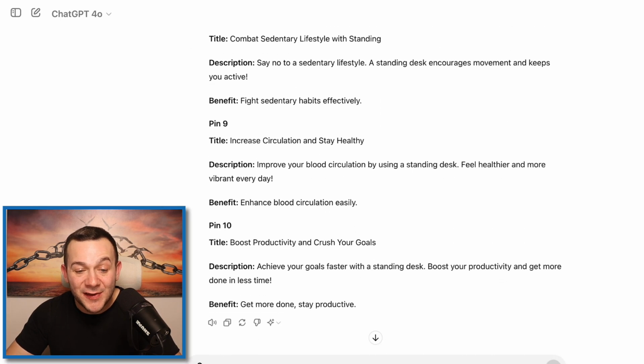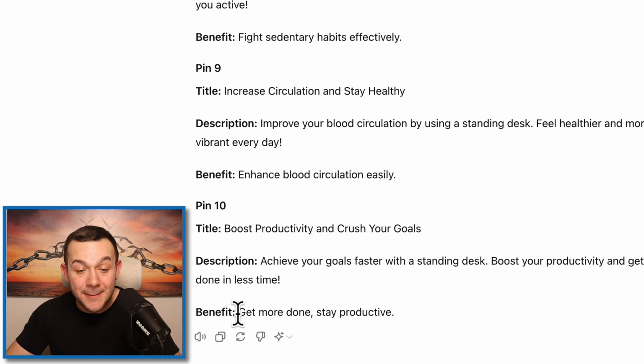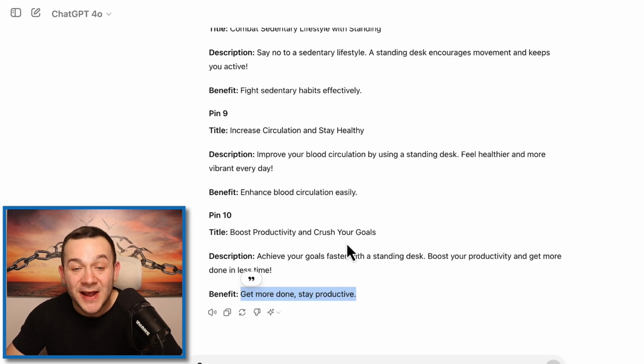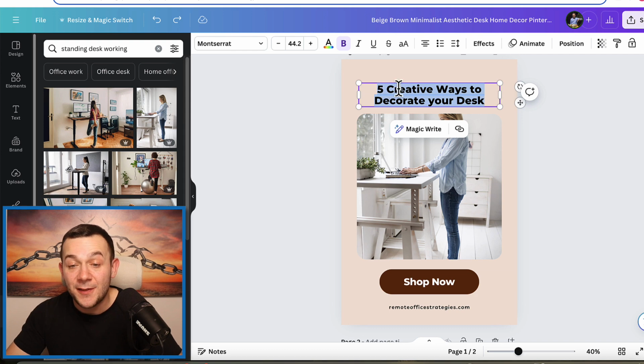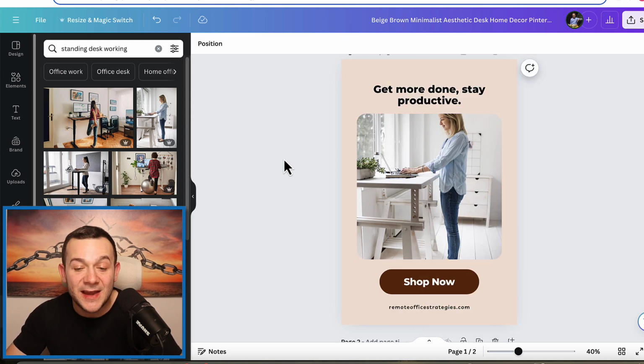I'm going to scroll down, guys. I'm going to copy this benefit right here, which is number 10, which is get more done, stay productive. I really like the title for this one as well. Boost productivity and crush your goals. If that is not a motivation to purchase a standing desk, I don't know what is. So I'm simply going to copy over this benefit right here, head straight back over to Canva, select this generic text right here, and simply click onto where it says paste. And here we have our first Pinterest pin.